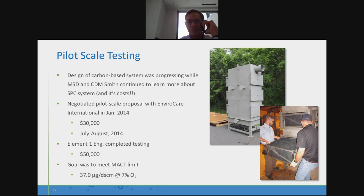Because of the strict timeline that we were up against to meet the MACT compliance schedule of March 2016, we had to progress with the carbon-based system that was sort of the tried and true method. So CDM was progressing with that design as we learned more about the mercury or the SBC system and the cost. It's approximately, in our experience, about 10% of the carbon-based system that we were looking at. So we wanted to pilot test it.